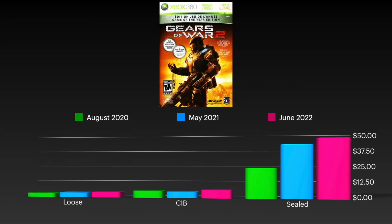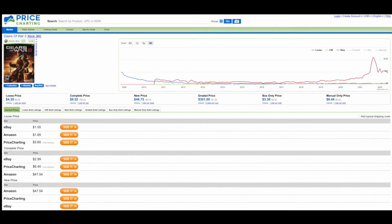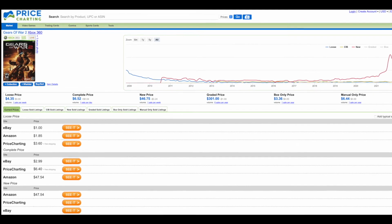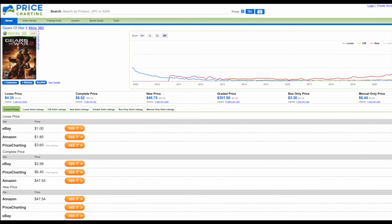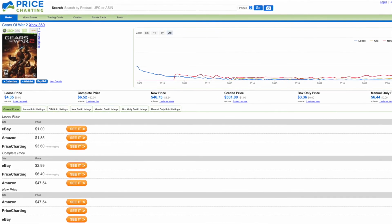May of 2021, loose copy $3.70. Complete in box $4.89. Sealed $42. So you see the sealed one hopping up. Complete in box went down, and the loose copy slightly rose. Now on June 29th of 2021, loose copies on the rise, $4.35. Look at that. Complete in box rebounds, $6.52. And the steady sealed copy, $46.75. So it increased a few bucks there.